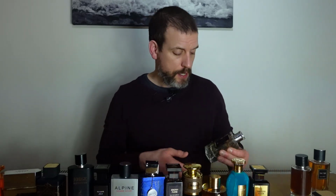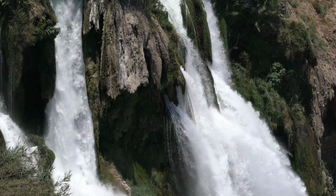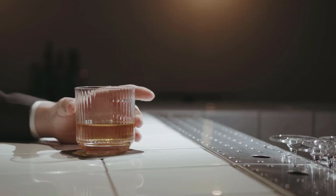So number 3 is also from Maison Alhambra. This is Kismet Moscow. Now, not many people have talked about this clone, but if you like Killian vodka on the rocks and you want to smell fresh, citrusy, a little bit boozy, and you don't mind spending only about 30 quid, this one will work perfectly for you. Again, this would be more likely for you in my spring and summer rotations. Again, that'll be coming up soon, probably next couple of months, because obviously we're still in winter now.